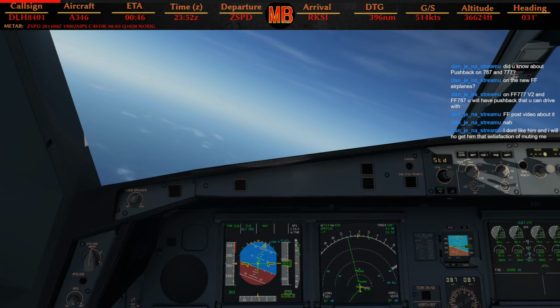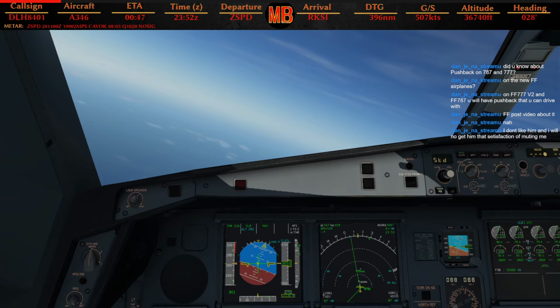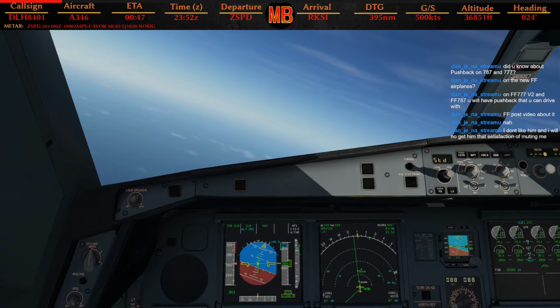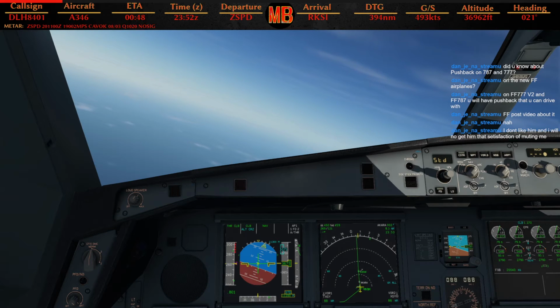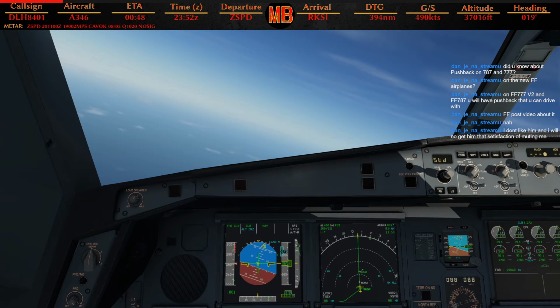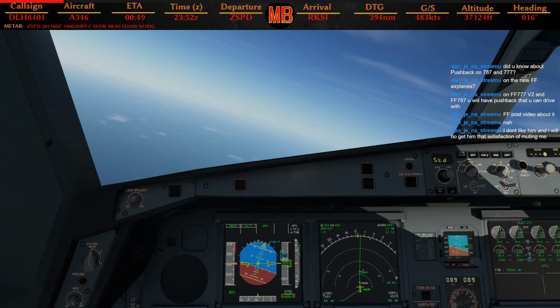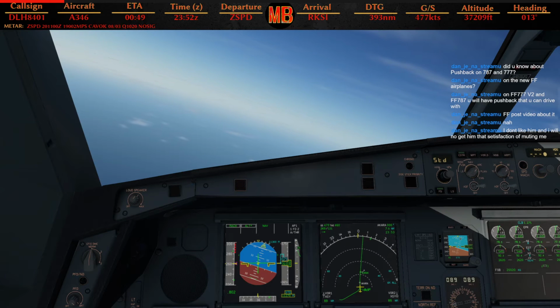Because obviously this is a long haul aircraft and it really deserves a long haul flight. So maybe we will, I don't know, do a sort of Christmas flight from LAX to Copenhagen, like Christmas presents, something like that. I don't know. All right, almost at cruising level.